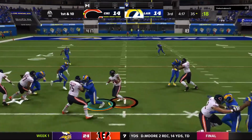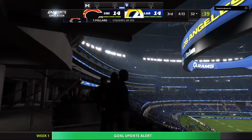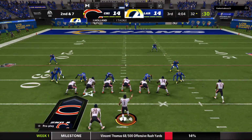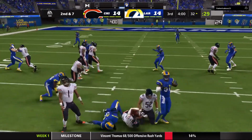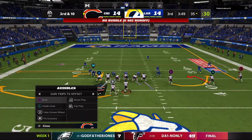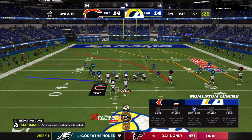They'll run with Pollard. Javon Holland coming up to make the stop. The last run got 3. Now here's 2nd and 7. Now a shotgun handoff to Pollard. Now that play is blown up, losing yardage back at the 35. An important play right here, 3rd and 10. And I would expect pressure here.